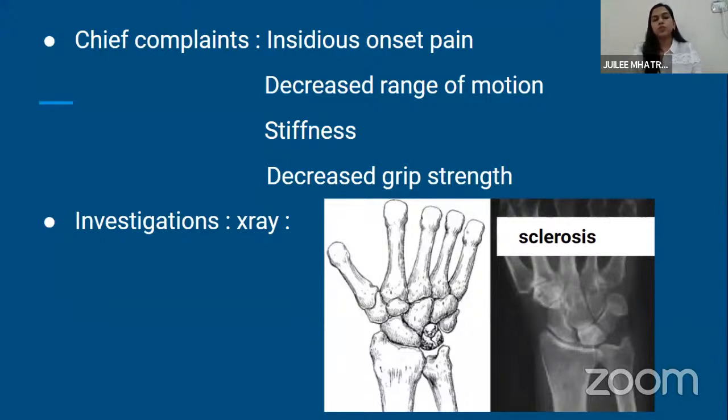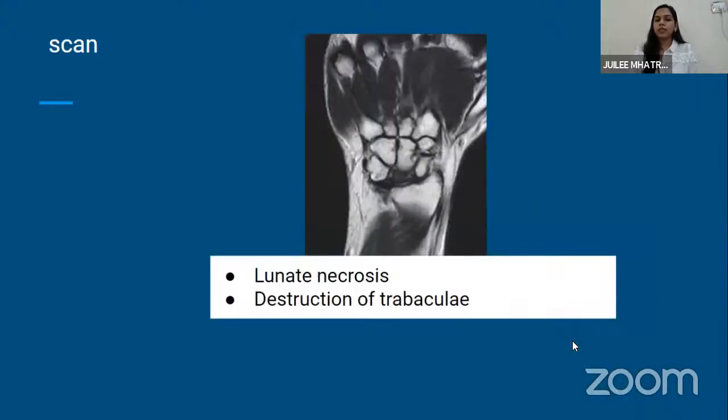The first investigation which we would like to get done is obviously an X-ray. And in the X-ray, the most common finding is a dense lunate or the sclerosis of the lunate, which is seen in this X-ray. Other than that, if nothing is found in the X-ray, we could go for an MRI scan, which would show a lunate necrosis or the destruction.